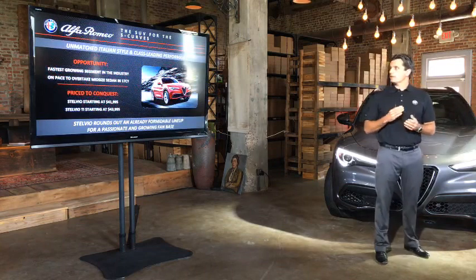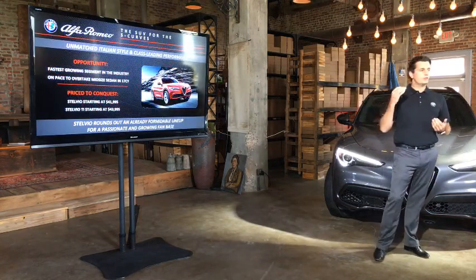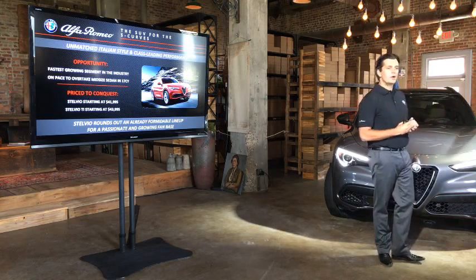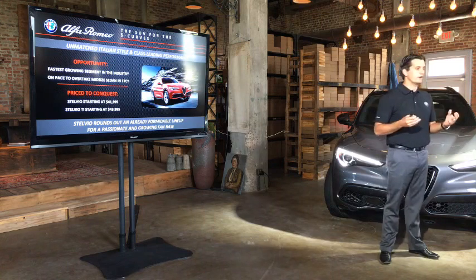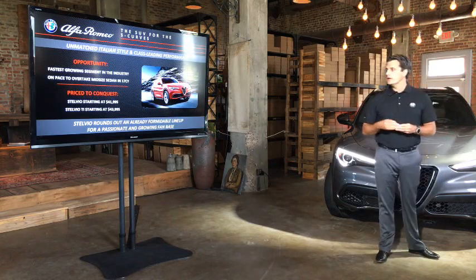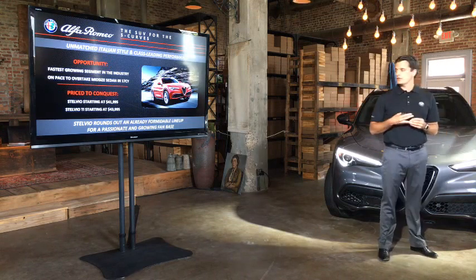This vehicle will offer unmatched Italian style, class-leading performance, and obviously, as we all know, we need to make sure we offer a reason for people to go look at an Alfa Romeo. So it's priced very competitively at a starting MSRP of $41,995 for the Stelvio, and then the Stelvio TI, the vehicles I have here next to me, they start at $43,995.